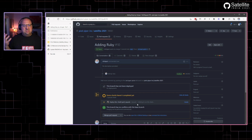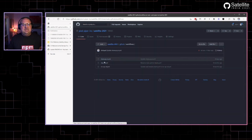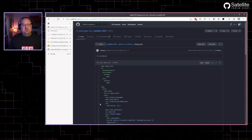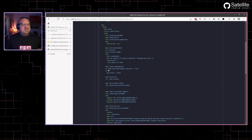And so the first thing it's going to do is go build this pull request. And while we're waiting for that to build, let's take a look at what this workflow is doing. So in this case, I've got a couple of different workflows. I've got my deploy, and we can see it's triggered off a pull request when it's targeting main. It is triggered off a push for main, and it does a couple of different things.